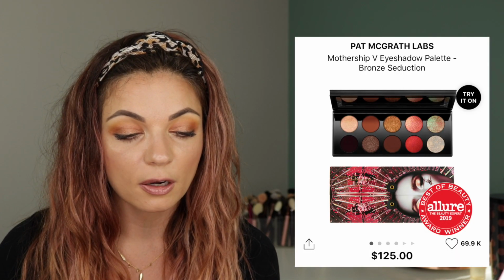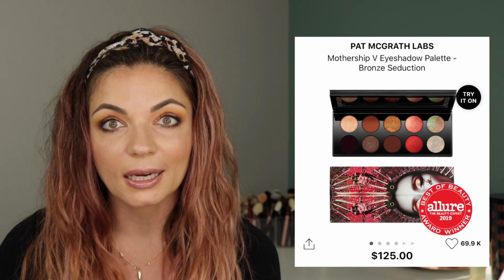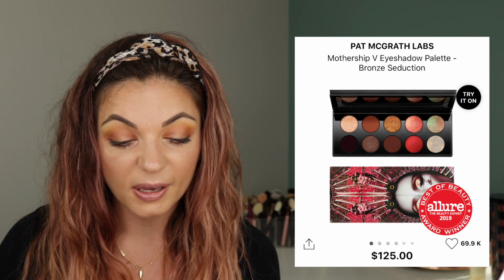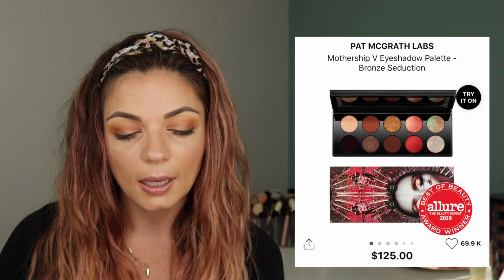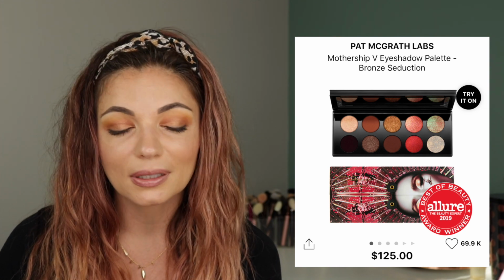I'm just gonna keep going with all the makeup that I have, and then we'll go into some of the skincare. So you guys know I love a good eyeshadow, and one brand that I keep hearing amazing things about is Pat McGrath. And I just can't do it. I picked out the Mothership 5 eyeshadow palette, Bronze Seduction. This looks so pretty. That red shade in there just draws my eye, and it was a Best of Beauty Award winner from Allure in 2019. But you guys, it's $125.